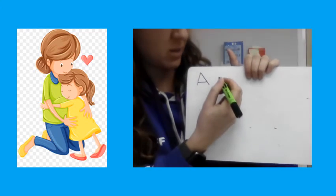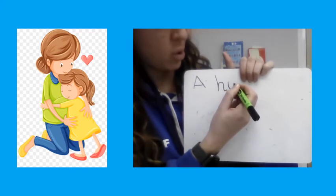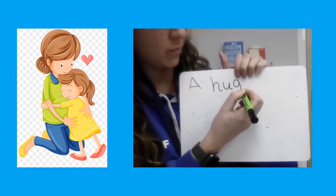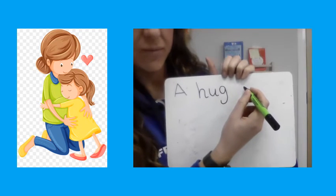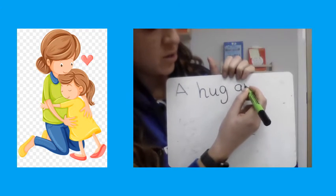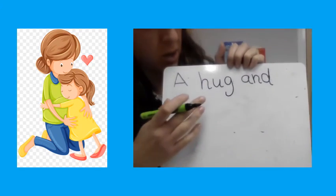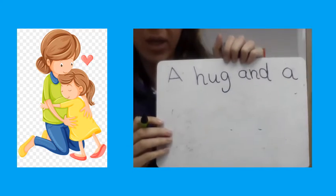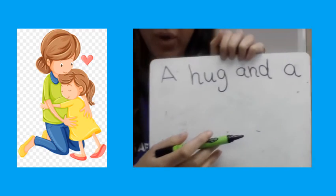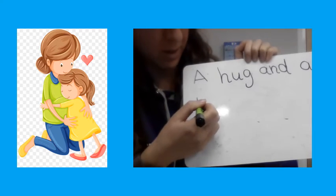Now remember, our first letter has to be a capital letter. A. Finger space. Hug. H, U, G. Hug. And a. And I need to come underneath now because I've run out of room on my board. So I'm going to come underneath and I'm going to write kiss.